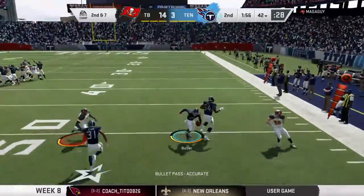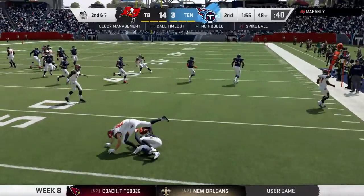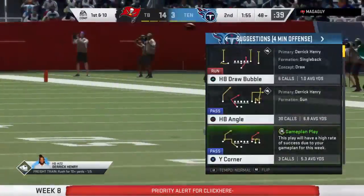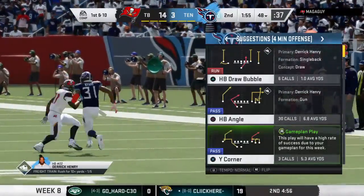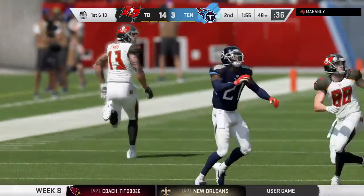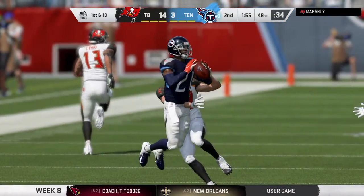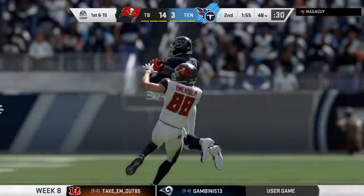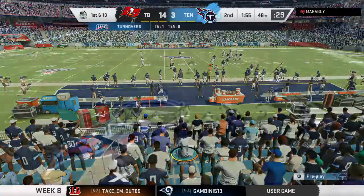Looking for Amendola, and it's intercepted. Picked off by Super Bowl 49 hero Malcolm Butler. And his guys are going to take over at their own 48-yard line. Brandon, this is a veteran quarterback back there. He should know better than to make a throw like this. This is definitely not his best ball, and I think he knew this was trouble the second it was leaving his hand.